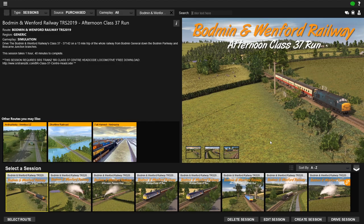This time we're going to be taking a look at the afternoon Class 37 run, which I presume is with the railway's resident Class 37142, on a 13-mile trip. We're going to give that a run down and do basically the second half of the Bodmin and Wenford Railway. I have taken a brief peek at this scenario, and we do actually go down to Bodmin Parkway first before going to Boscawen Junction, so we are covering the section we haven't done yet. So without further ado, let's get into this.